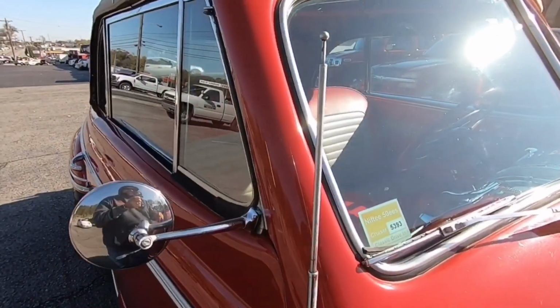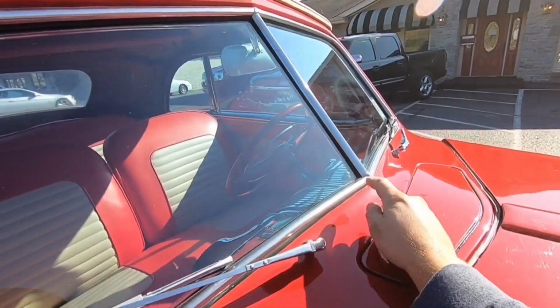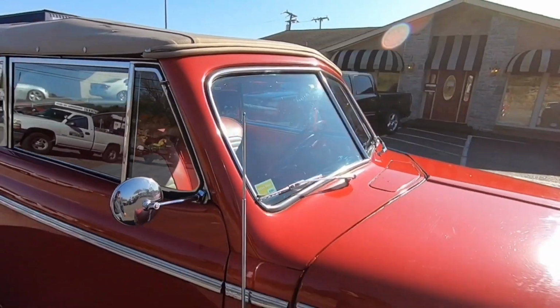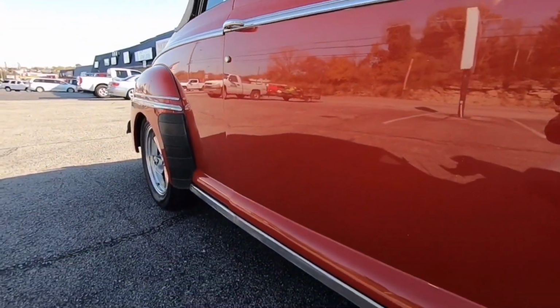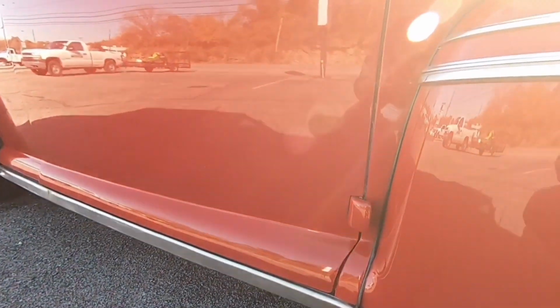Mirrors look good. I couldn't get the windshield wipers to cut on. I believe it was the switch right here in the middle of the dash. Could be a fuse. I haven't checked yet. That was just on the test drive where I just went down the road.